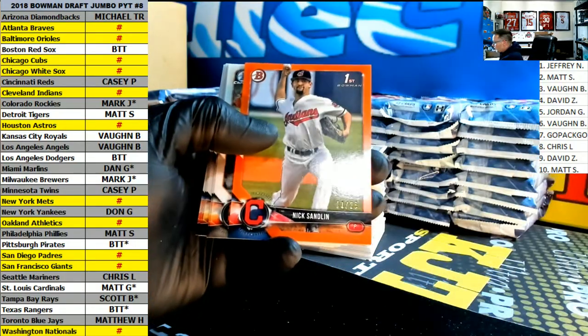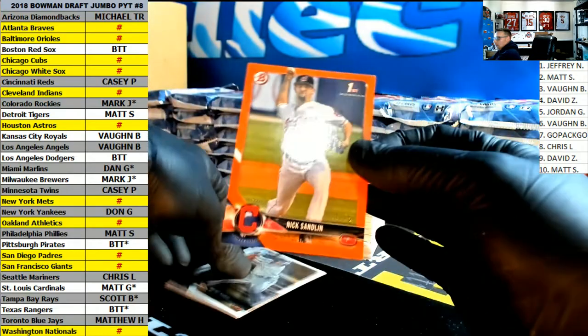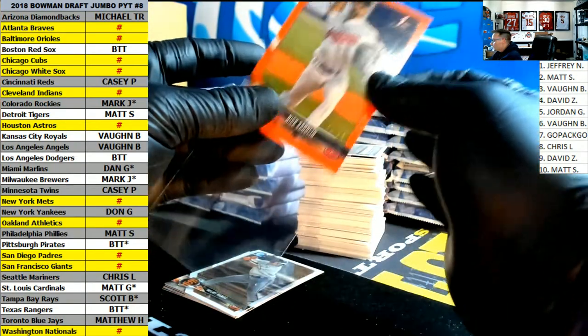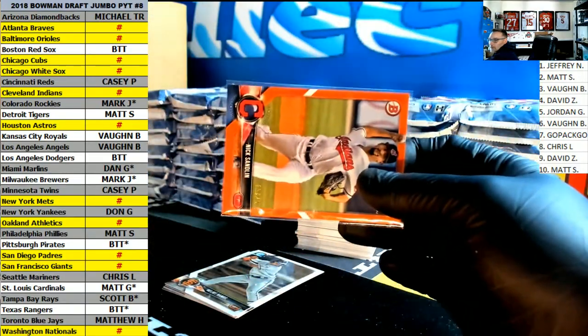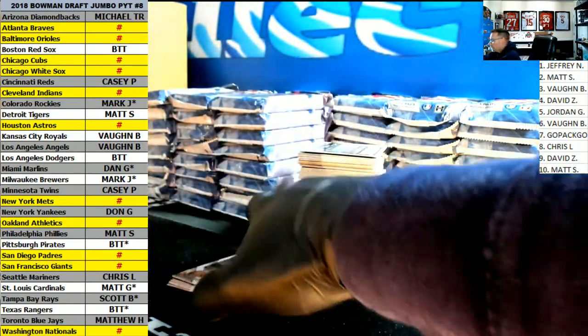And orange paper, Nick Sandlin for the Indians. 11 out of 25. There you go, Indians. Serial number 11. That's a little orange paper action, buddy. Yeah, we're pretty much on box two, brother. Just started up.